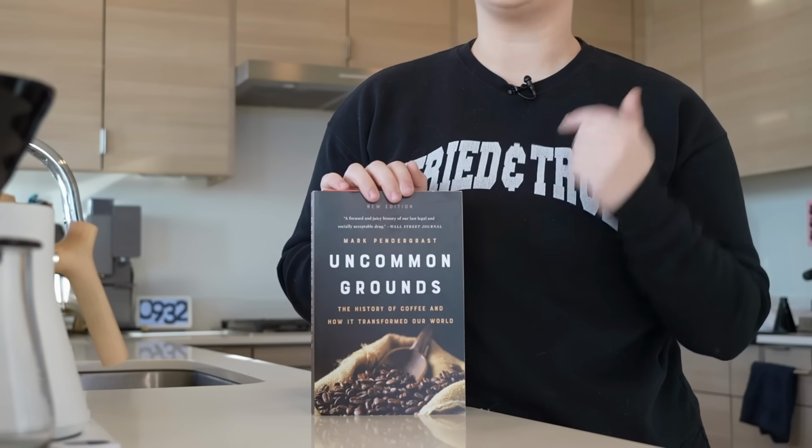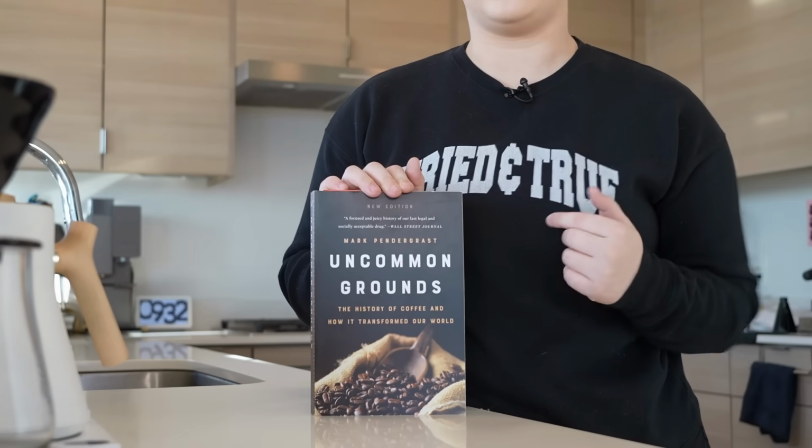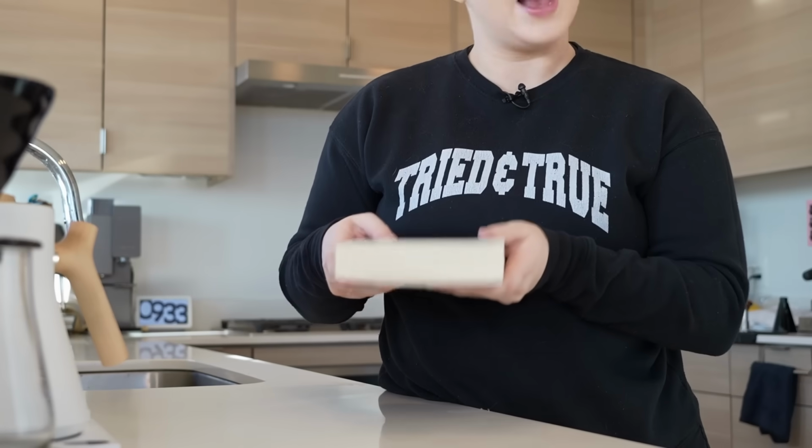This is a book called Uncommon Grounds by Mark Pendergrast. This is perhaps for your coffee scholar. This is a really interesting book that dives pretty academically into a look into coffee history, both as a crop and also as a cultural drink. Really fascinating. It's a pretty big read, so they'll have a lot to chew with this.